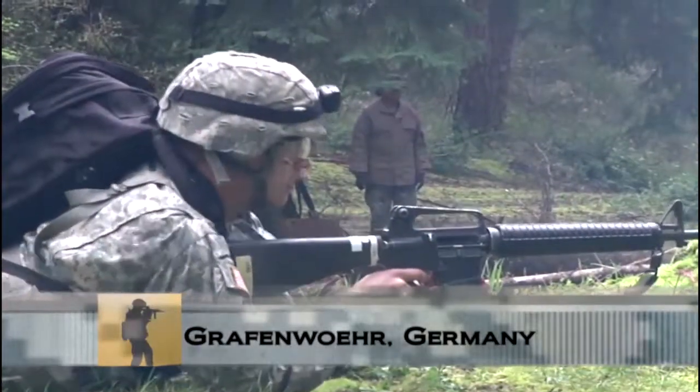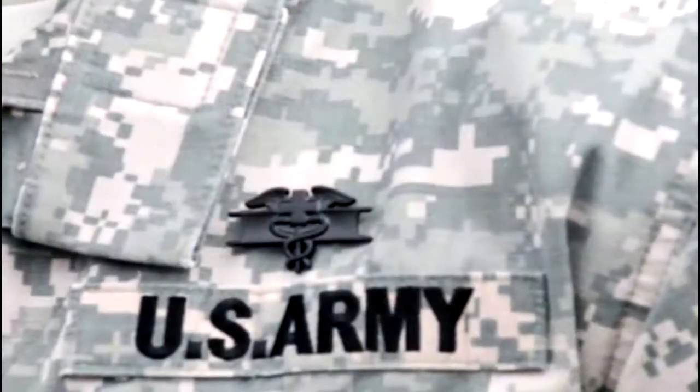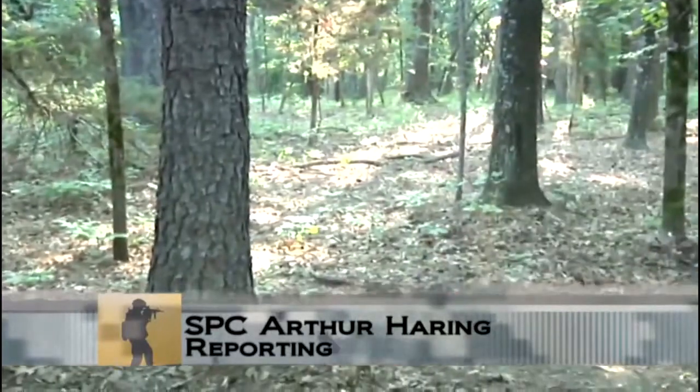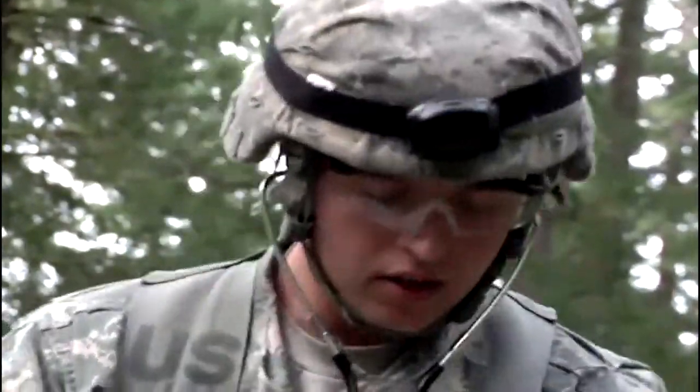You're inside the mind of a combat medic, and for members of the military's medical community, one achievement highlights the best of the best. It's called the Expert Field Medical Badge, or EFMB. The quest for the EFMB in Grafenwoehr, Germany, simulates real-life situations that a combat medic may encounter.